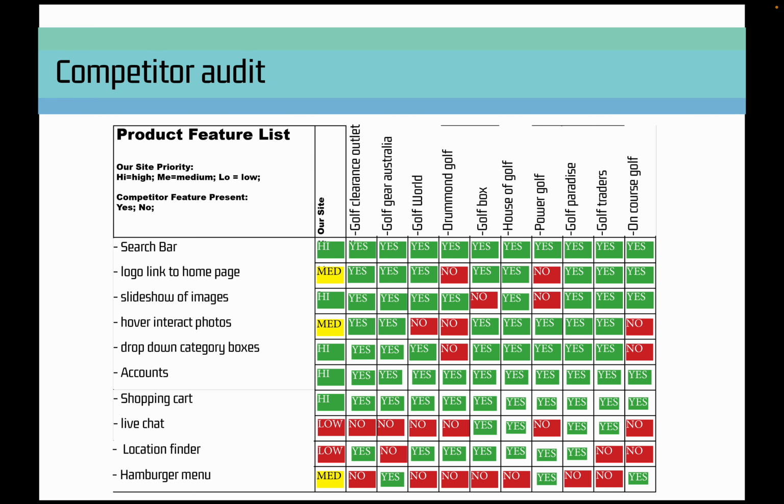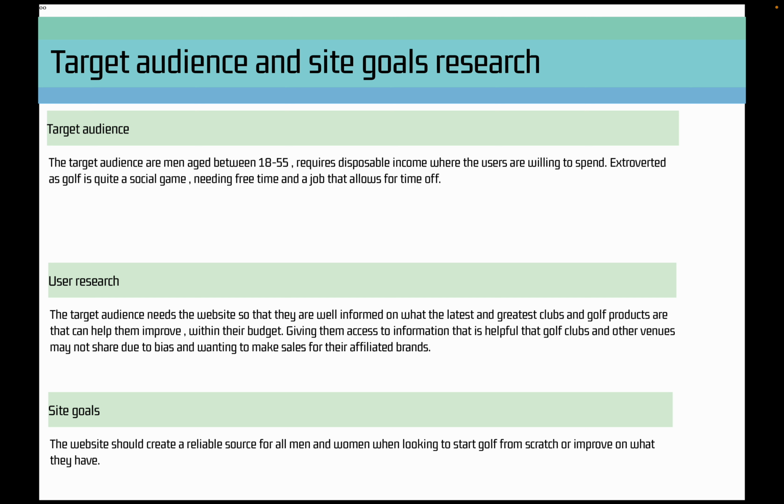For the competitor audit, some of the must-haves for my website are search bars, drop-down category boxes, and shopping carts. Some of the things that may not be as necessary are a live chat feature and a hamburger menu. The target audience is men between 18 and 55, and they require a disposable income, being willing to spend, extroverted, as golf is quite social, needing free time and a job that allows for the time off.